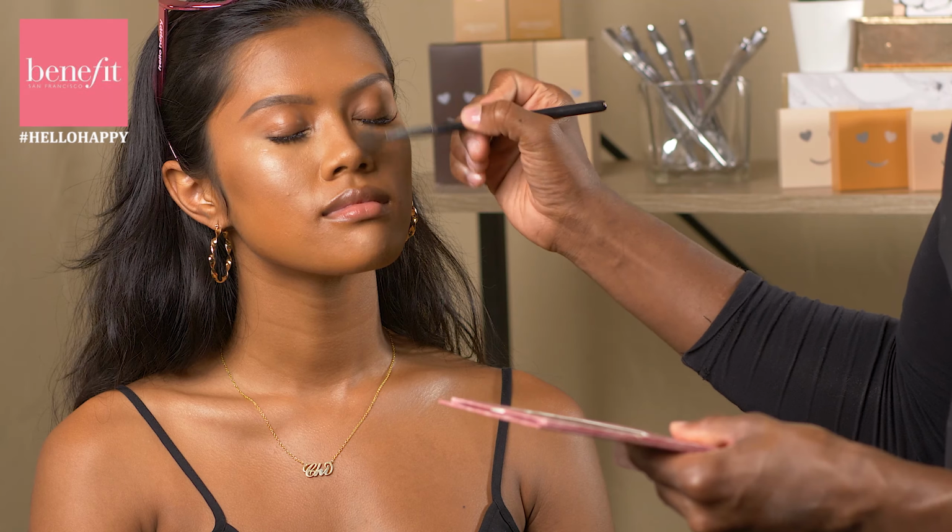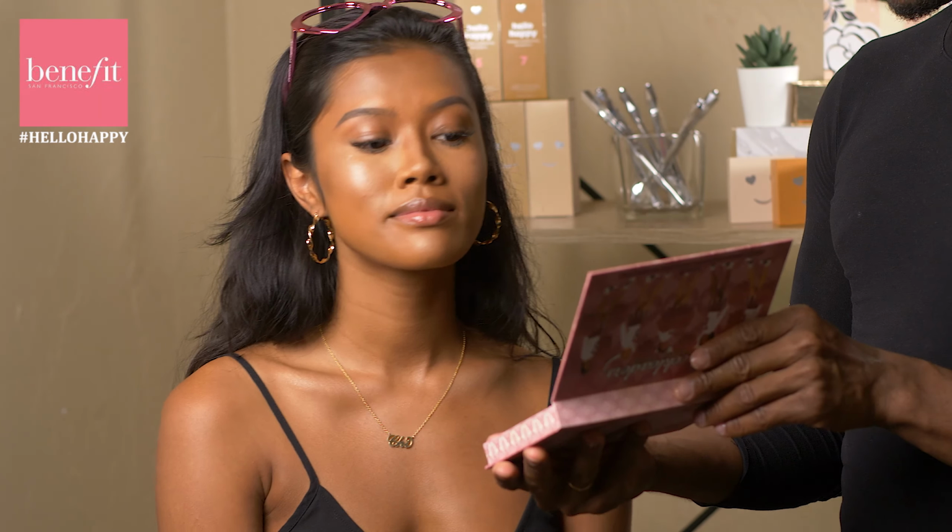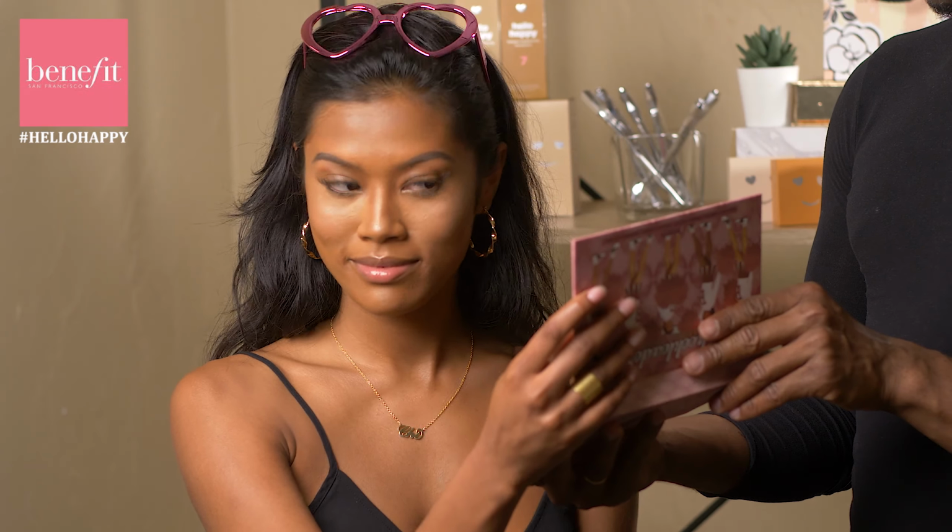So this is the finished look with the new Hello Happy Flawless Foundation and the new Hello Happy Foundation Powder. So how do you feel? I feel good. Yeah, let's take a look at this. Oh, it looks good. I think it's pretty flawless.